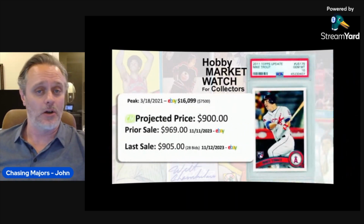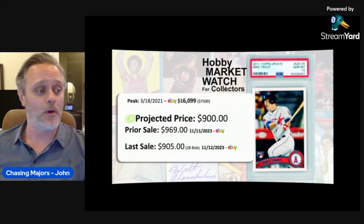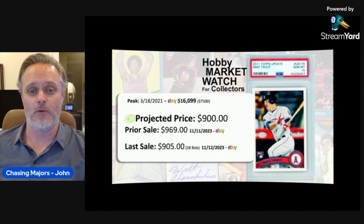All right, the next card, very popular card over the last couple of years. Now, this has been a soft market, specifically for the 2011 Topps Update Mike Trout. This is a PSA 10, very soft market in recent years or recent months. This card is finally selling sub $1,000 in a PSA 10 format. It's come down quite a bit from where it was just a few years ago.